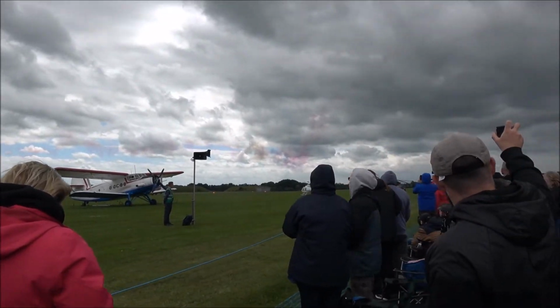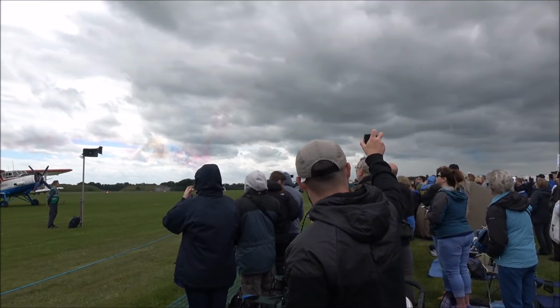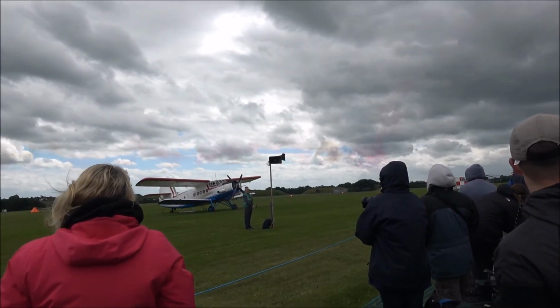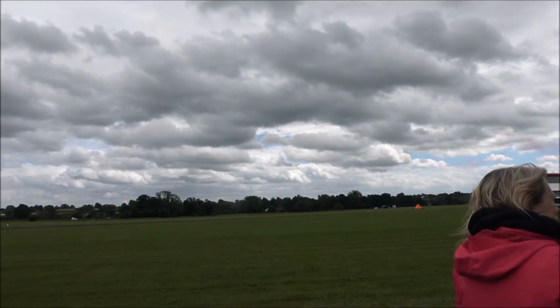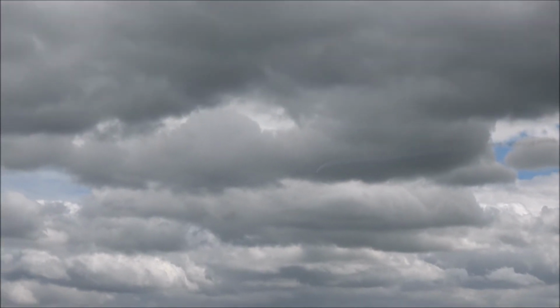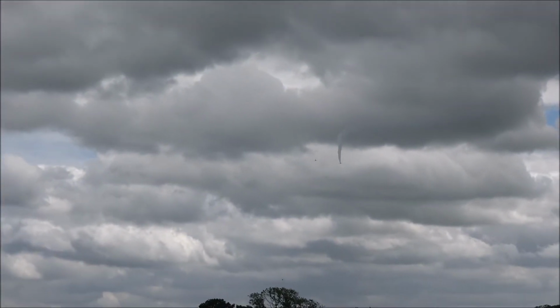Instructor and Tucano display pilot. On the front line, he flew the Typhoon on quick reaction alert duties in the UK and the Falkland Islands. That's him on the right with the smoke on, and he is followed by Red 8. Looking left with the smoke is Red 7. He is followed by Red 9.